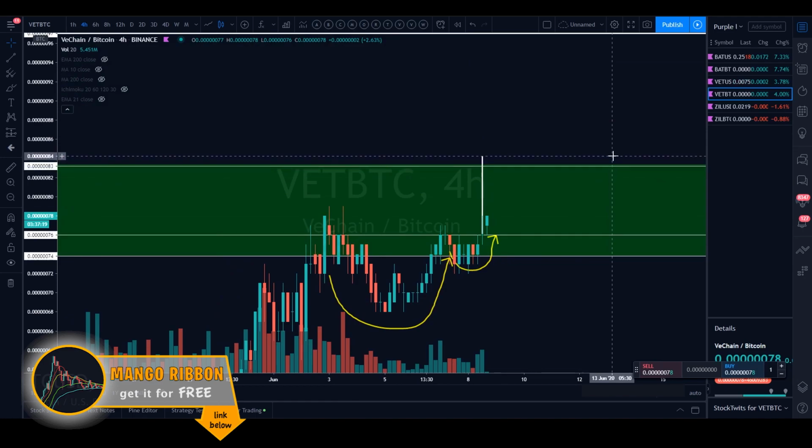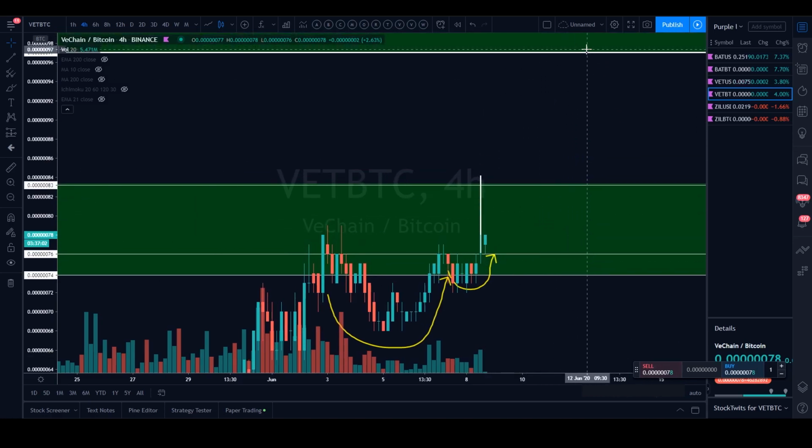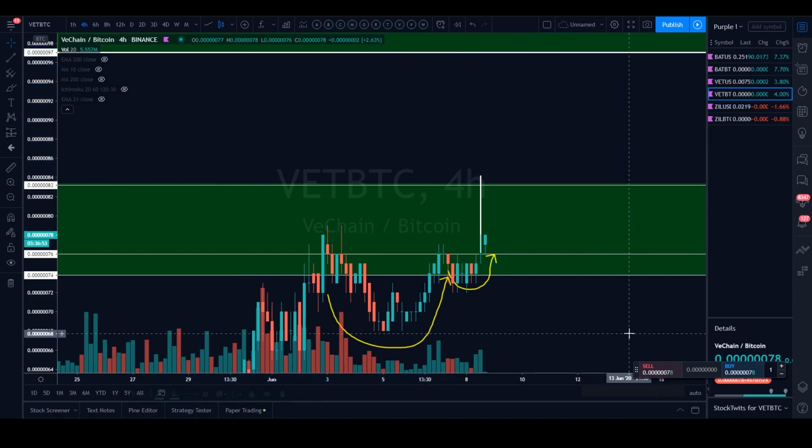Now the measured move will take VeChain all the way up to 84 cents. The major point of resistance is here at 83 cents. And remember, guys, if we start closing candles over 83 cents, if we start closing daily candles or 2-day candles over this region, I am saying that the next point of resistance is only here. This is going to be a beautiful 16% move to the upside at the very least.